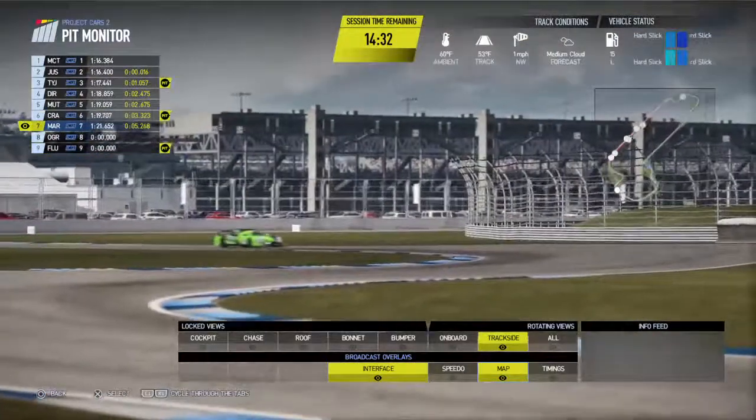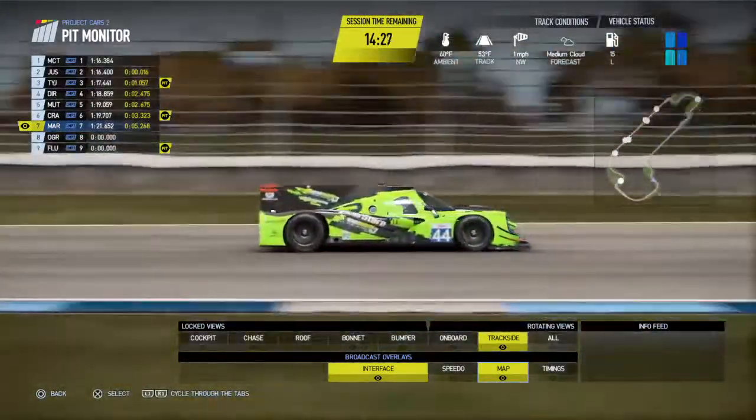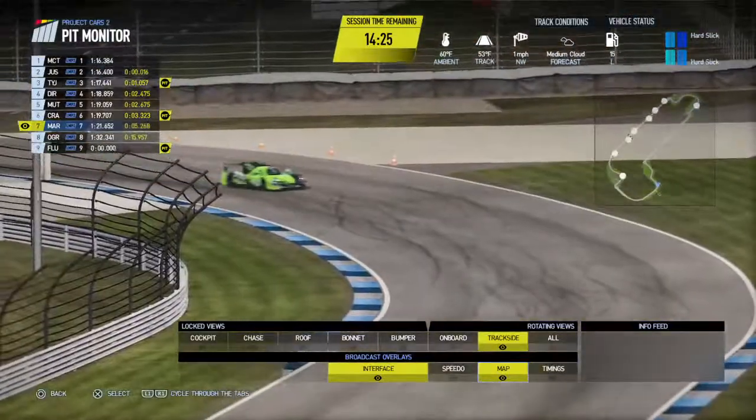Won from the pole at Daytona and from second at Willow Springs, but last week was unable to make the trip.